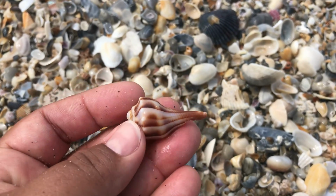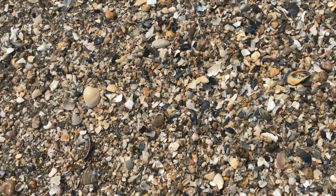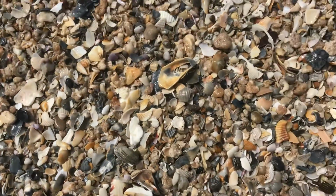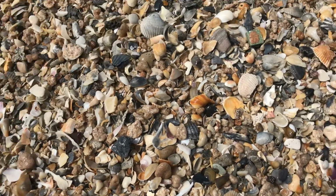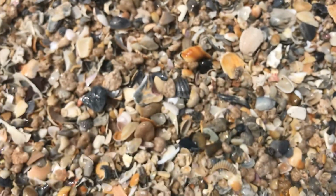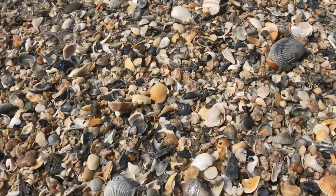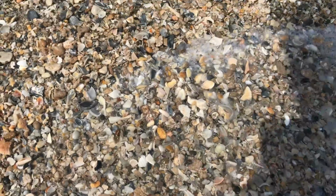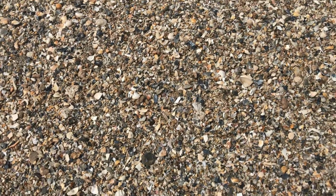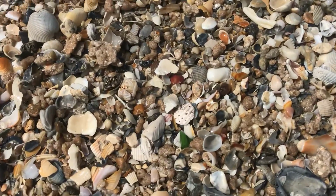We have a juvenile knobbed whelk. Here's a green tile at Patrick. I find a lot of these in front of the beach area here. Here's an example of another one. The old military housing that has now been long gone, I'm wondering if they had green tile, because that's the only thing I could think of where these could have come from. Do you see it? A little green triangle.